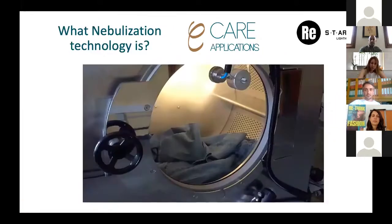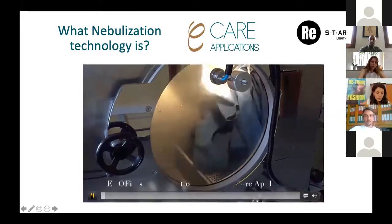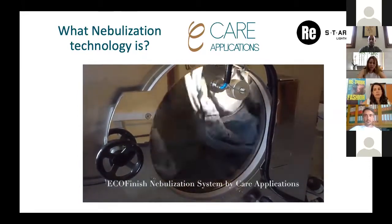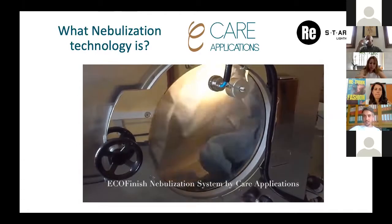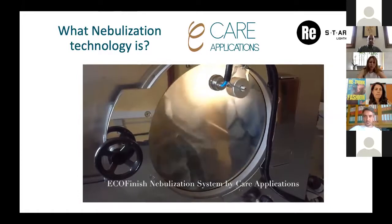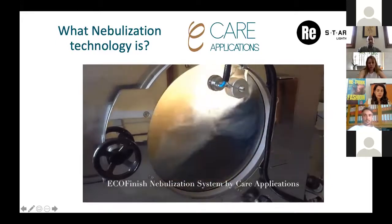I am showing with this small video how the mist, the nebulization, is produced. Garments are running inside the washing machine. This is a sample machine where you can see now that we are nebulizing the product plus the small quantity of water. So we apply what the garments or the material is able to absorb without any waste.